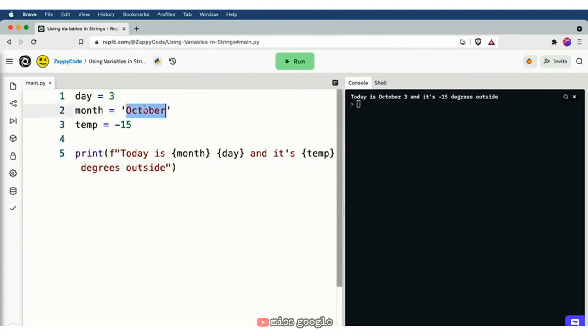Let's change our month to September. And when we run, it says today is September 3rd and it's -15 degrees outside. Great. So what's so cool about this is we can represent all different types of variables inside of here. Not only can we represent integers, we can also represent strings. And if we had any floats, those would work as well.